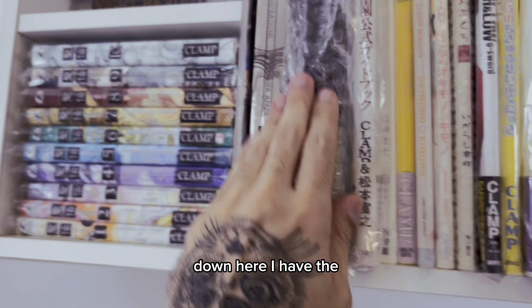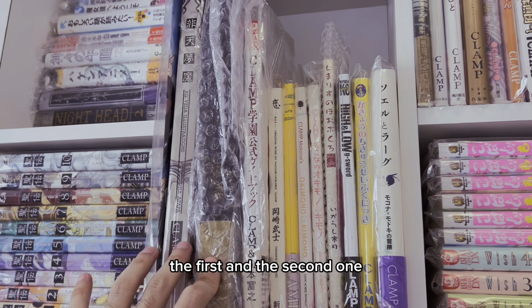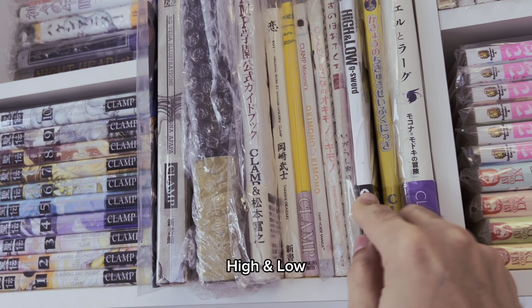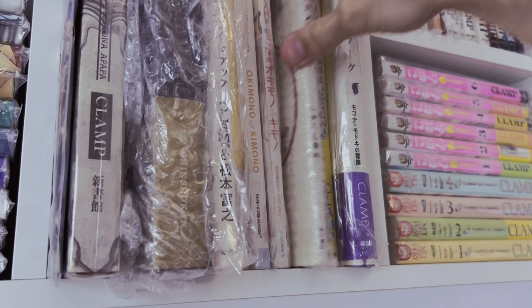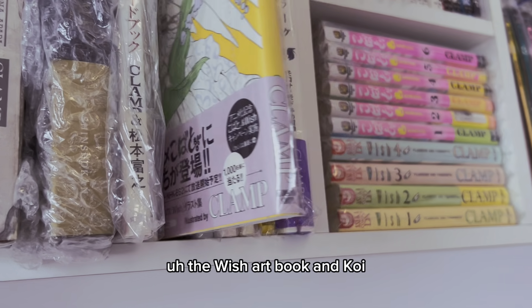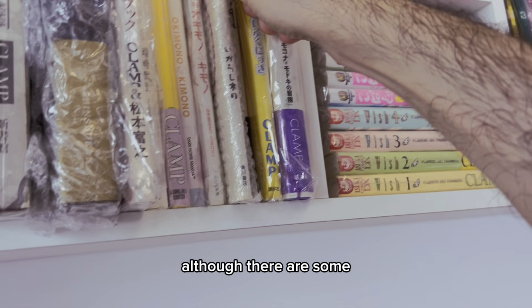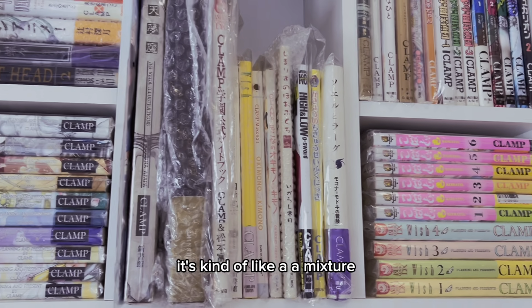Down here, I have some Rg Veda art books, the first and the second one, and some assorted stuff as well, like the Soe and Larg book, High and Low, the Kakyo book, Satsuki's columns book, the Mokona no Okimono, the Wish art book, and Koi. So it's kind of assorted stuff, mixed with Kadokawa, although there's some Kodansha here as well. So it's kind of like a mixture.